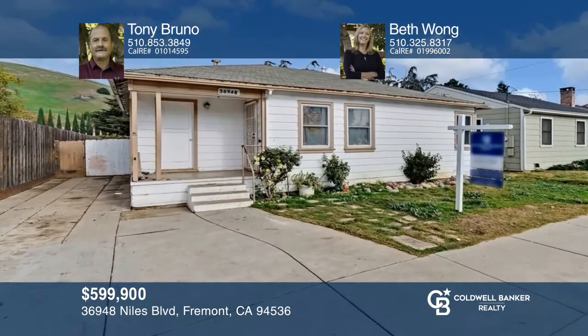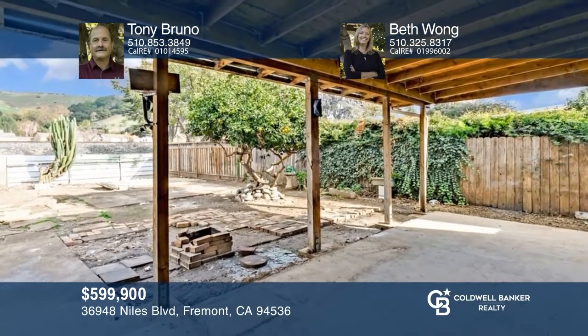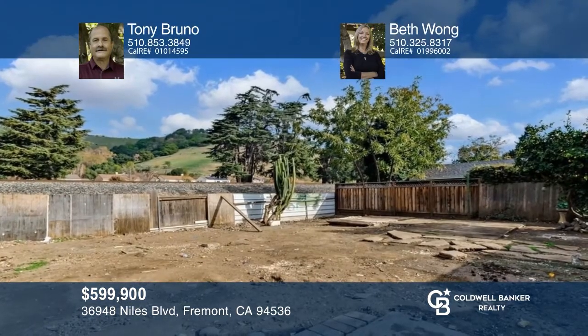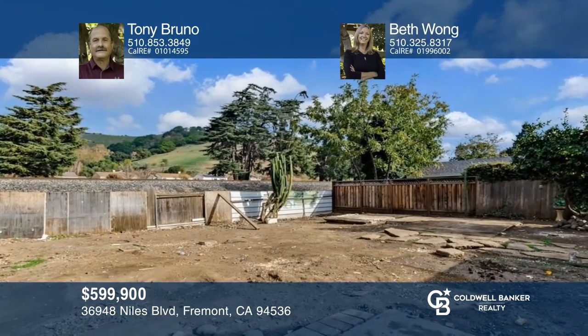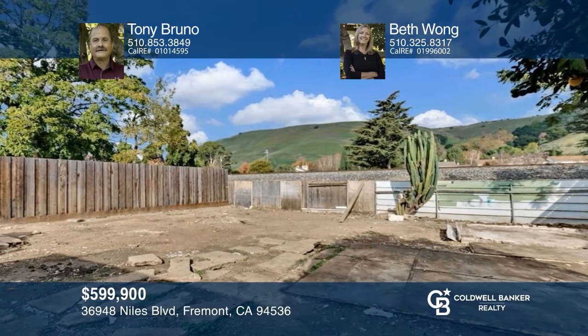This is the first time in over 70 years that this charming 3-bedroom, 1-bathroom has been on the market. This home needs a total renovation. The price reflects the condition of the home. Remodel it your way to create your dream home. This home sits in the Niles area of Fremont, one of the most sought-after areas in Fremont. This 3-bedroom, 1-bath home offers the chance to create the home you've always dreamed of. Your dream home is waiting. Call Tony Bruno and Beth Wong to schedule a tour.